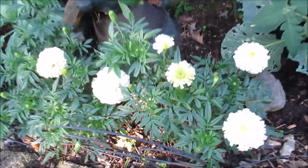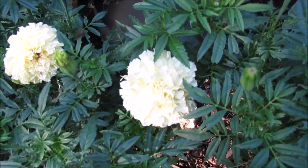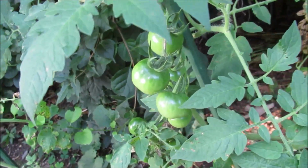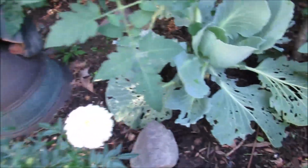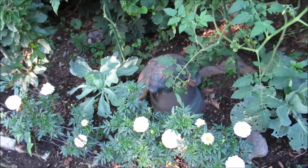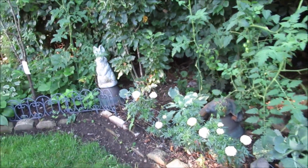Now here is another type of marigold, vanilla marigold, and it's a little larger than the ones that I have in the other side of the garden. And I planted them with the tomatoes here that are starting to really come into effect, and also with the cabbage, so that they can provide some protection from pests. They say that marigolds are great for that, for pest protection, and that they're a great companion plant.